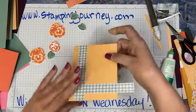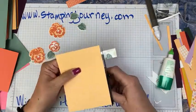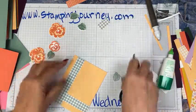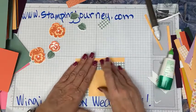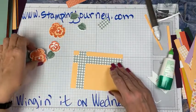Ta-da. Cut this off. I can use this flag in the inside, since it's a good piece size. All right, so now we have that. Now we can start putting on our flowers.